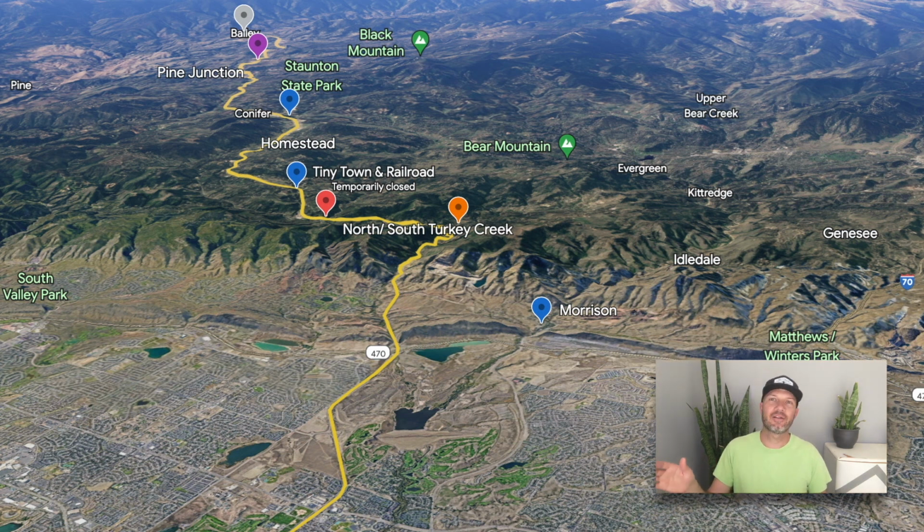If you keep going up Bear Creek, you can get to different little towns like Idledale and Kittredge, and then eventually up to Evergreen, or downtown Evergreen and Evergreen Lake, and from there there are more roads going off in other directions too. But we're not going up that direction today.